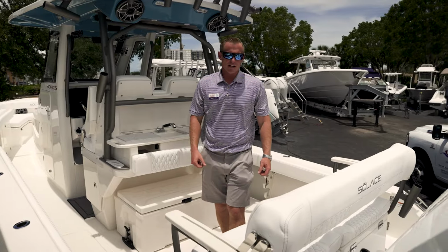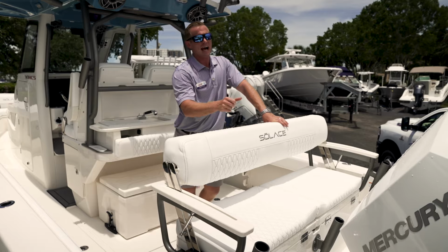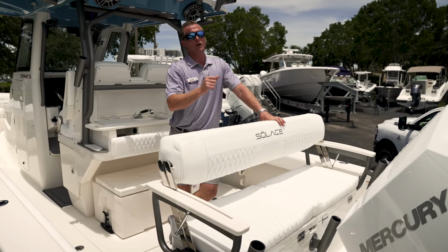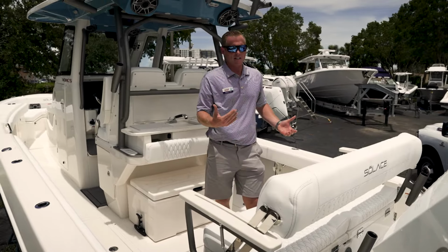As we start here in the transom of the boat, one thing I like to point out is this rear flip seat. You can either sit facing the aft if you're hanging out at the beach or island, which gives you an amazing view off the stern of the boat. And then once you're getting underway, push it the opposite direction and now you're seated facing forward.